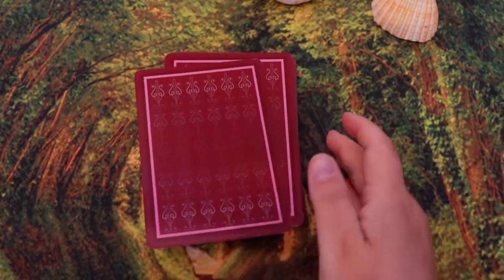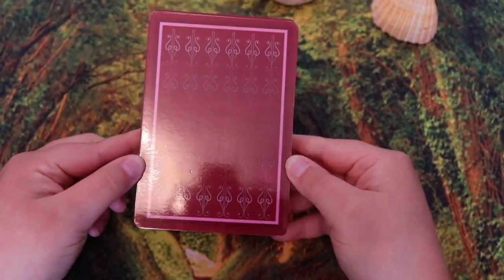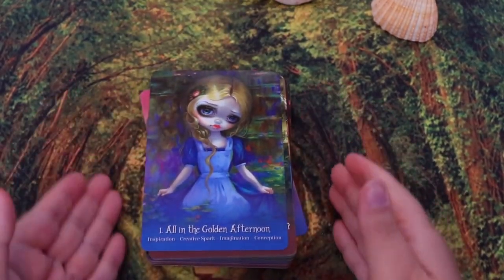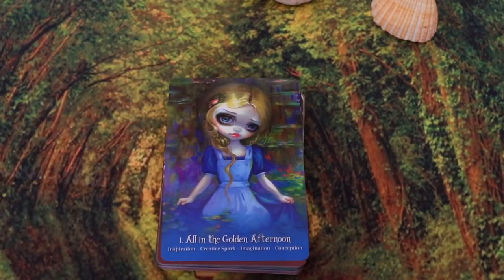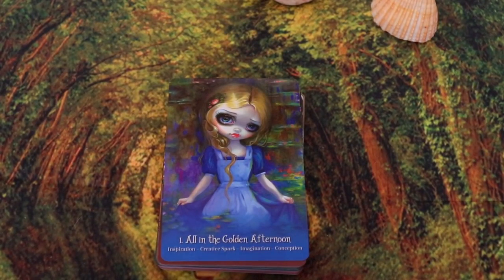You can see the back. Either you like it or not. Sorry about the glass, so I laid them down. It shouldn't be a problem now. They are what you expect, glossy, which is great for outdoor readings, but not so good for filming or photos.